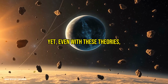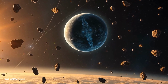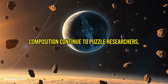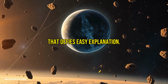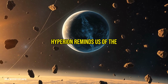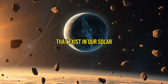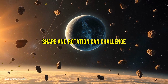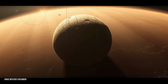Yet, even with these theories, Hyperion refuses to give up all its secrets. Its erratic behavior and mysterious composition continue to puzzle researchers, making it a true outlier that defies easy explanation. Hyperion reminds us of the vast diversity and unexpected wonders that exist in our solar system, where even a moon's shape and rotation can challenge our understanding of how celestial bodies evolve.